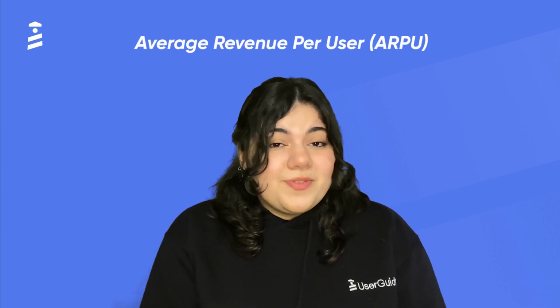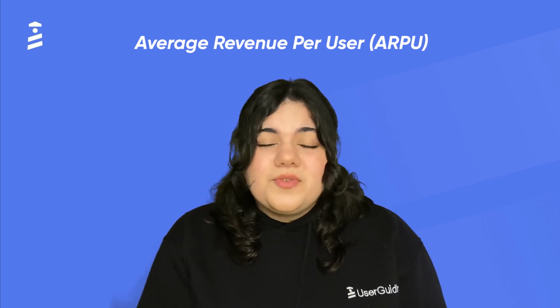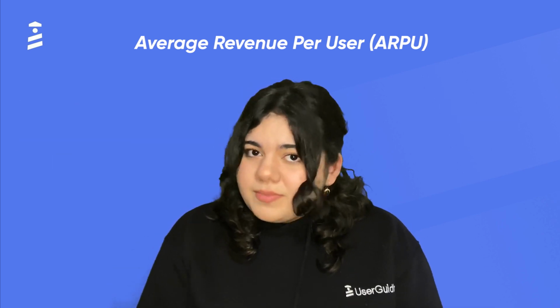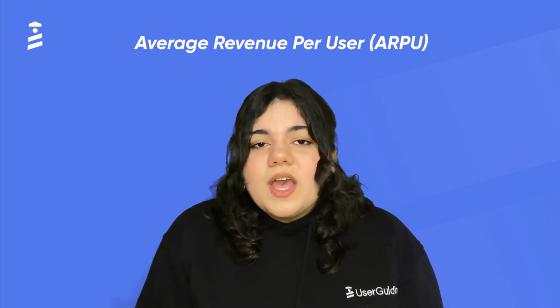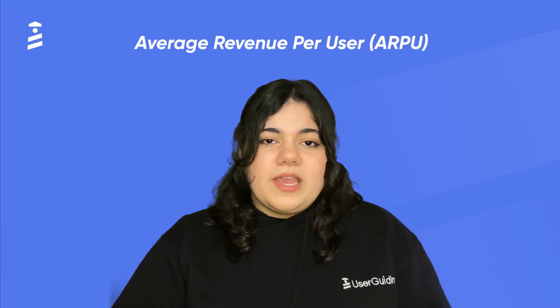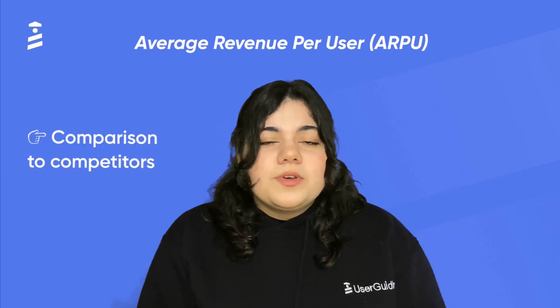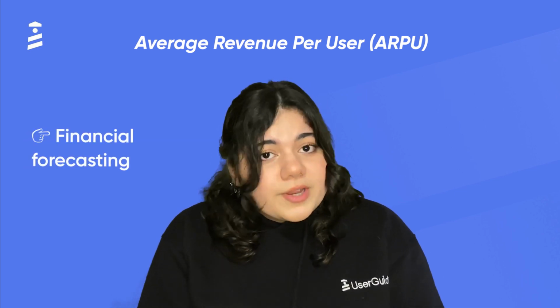Now you're thinking, hold on, slow down a little, what is average revenue per user? Well, luckily that is our number 3, and it means basically what it reads, average revenue received in a period of time per user. And it is a very important metric for a lot of businesses in SaaS, social media, digital media, telecommunications. It is a metric that lets these businesses look into important data and find insights in these regarding profit generation and competition with their competitors, and understanding users, and obviously financial forecasting.